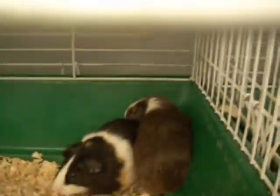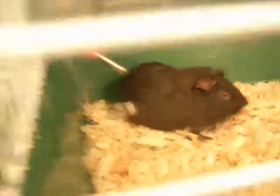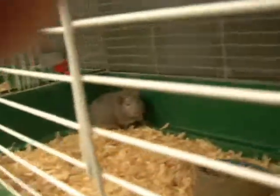Guinea pigs right here. And another little guinea pig. Guinea pig! Oh, and there's a guinea pig over there. Come here. A little bit shy. Come on, Dinny. And then these ones, not for sale. Mom and babies.